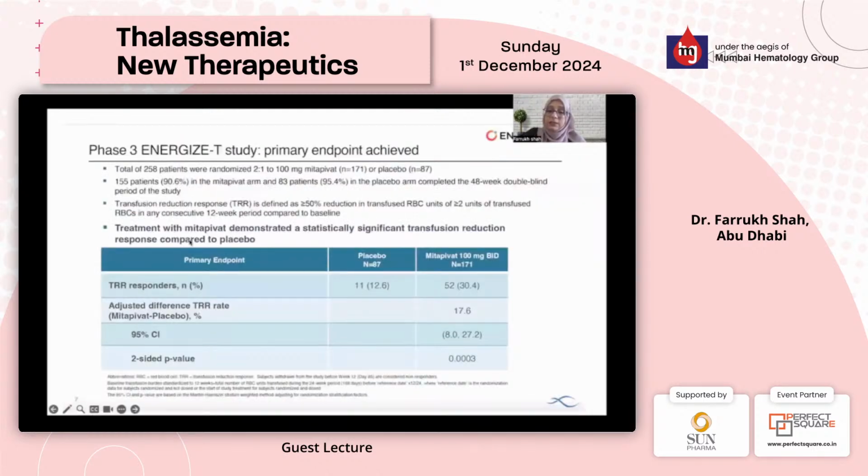The ENERGIZE-T clinical trial is looking at the thalassemia transfusion-dependent population, and the response criteria is a greater than 50% reduction in transfused red cells, or more than 2 units of red cells being reduced over a consecutive 12-week period. And what you can see here is a significant improvement in the transfusion burden in the patients who are receiving mitapivat as part of this study.